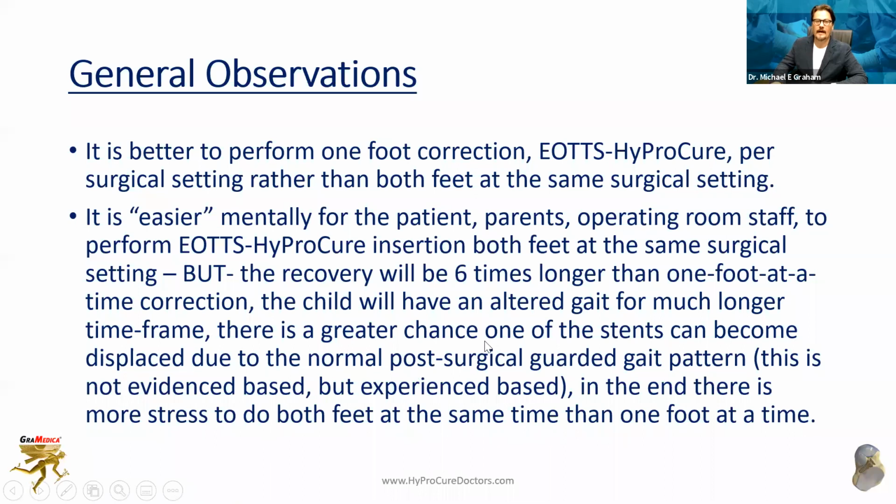And this is the reason why: when you do both feet at the same time, there's at least a six times longer recovery than when you do one foot at a time. That's because when you do bilateral surgery, the patients don't have one good foot to walk on. It's normal after surgery on the lateral aspect of your foot that you guard your weight bearing and supinate the hindfoot, and you guard one foot more than the other. So now you're placing excessive forces on one foot greater than the other, and that increases the likelihood that one of the stents becomes displaced. That increases the likelihood you're going to have to take that patient back to the operating room anyway.